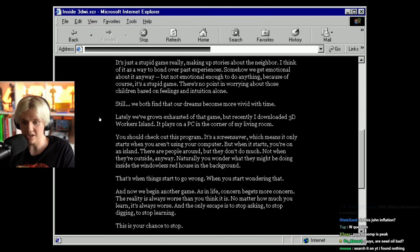And now we begin another game. As in life, concern begets more concern. The reality is always worse than what you think it is. No matter how much you learn, it's always worse. And the only escape is to stop asking, to stop digging, to stop learning. This is your chance to stop.